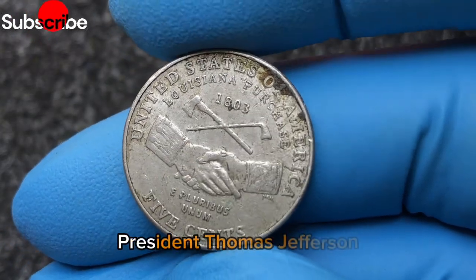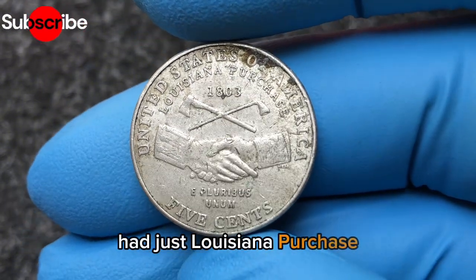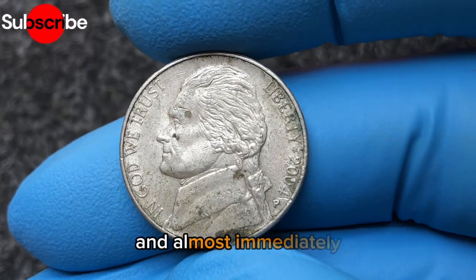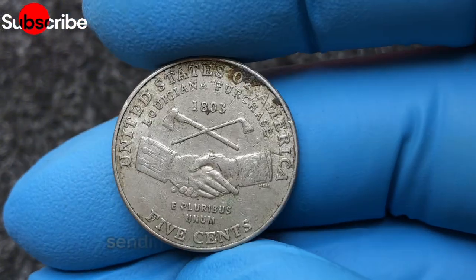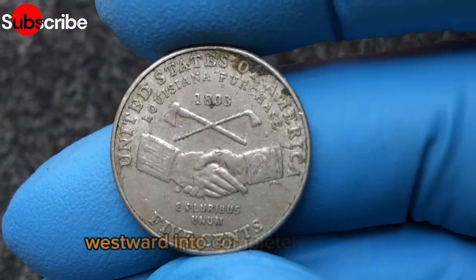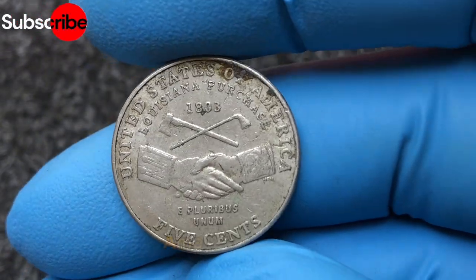President Thomas Jefferson, the very man whose face appears on this coin, had just completed the Louisiana Purchase. Overnight, America doubled in size, and almost immediately, Jefferson commissioned the most daring expedition in American history, sending Meriwether Lewis and William Clark westward into completely unknown territory to explore, document, and map this vast new American frontier.